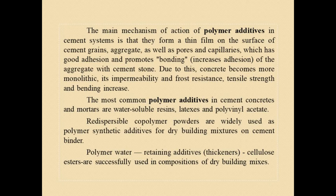The main mechanism of action of polymer additives in cement systems is that they form a thin film on the surface of cement grains, aggregate, as well as pores and capillaries, which has good adhesion and promotes bonding, increases adhesion of the aggregate with cement stone. Due to this, concrete becomes more monolithic, its impermeability and frost resistance, tensile strength and bending increase.